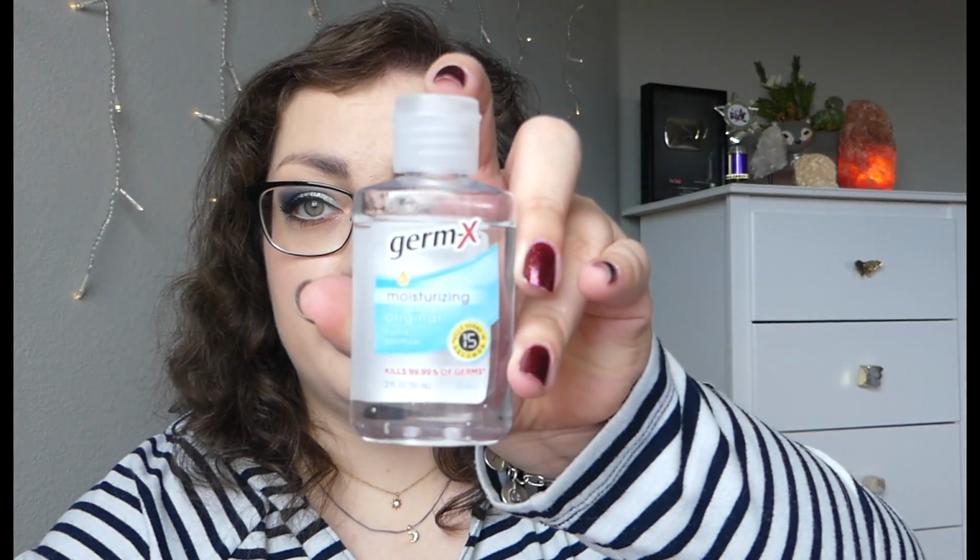I've also got these delicious Icebreakers. I think these are so good. Duo mints, fruit and cool, strawberry. Oh, they're so good. Got some hand sanitizer because we all should be carrying that nowadays. This is the Germex. I really like this one. It smells a little bit citrusy, not too alcohol-y, and it doesn't dry out my hands. So that's been really nice to use.